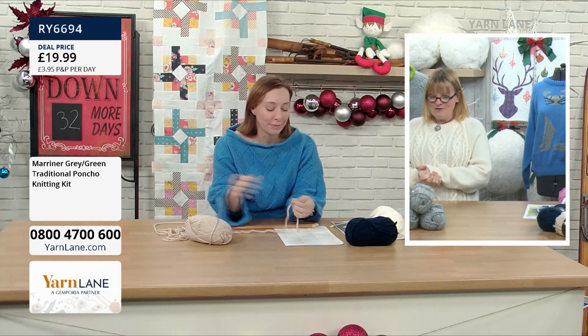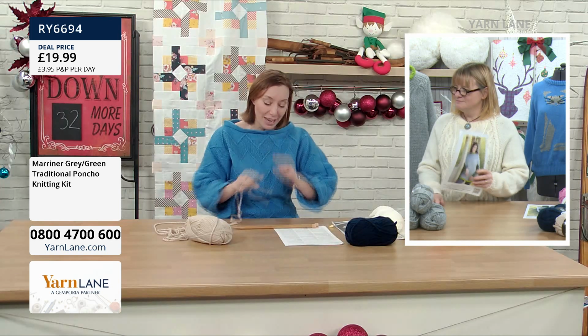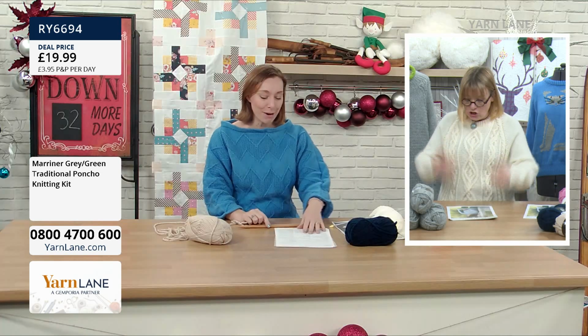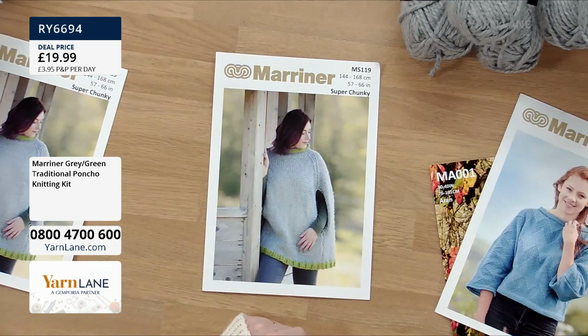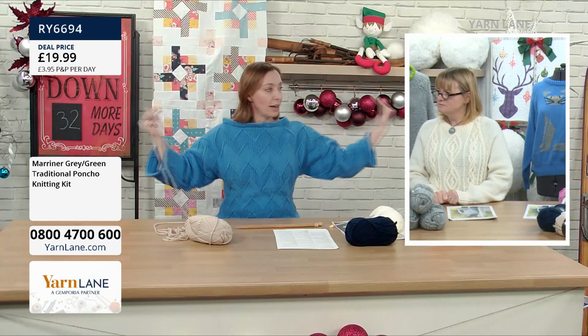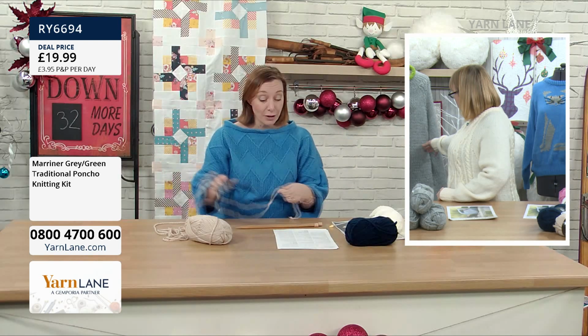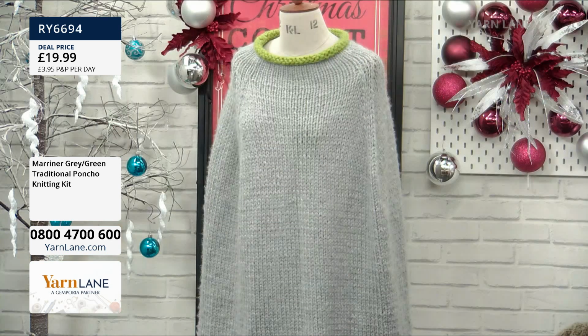Really soft. Yeah. So, how did you find the poncho pattern? Oh, lovely. Really nice beginner's pattern. Super chunky, which means it's a really fast make. Love a fast make. You can sit and you'll whiz this one up. Because there's a lot of knitting there, isn't there? There is. You've got quite a lot of stitches. Your back is bigger than your front. So you knit a big round back bit and then you knit the smaller front bit. You can do it on a circular needle if you're someone who likes working on circular needles. I don't. I like straight needles. So that's what I'm sticking with.